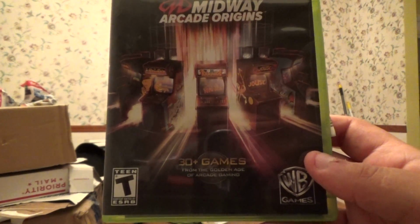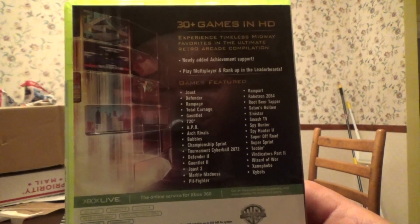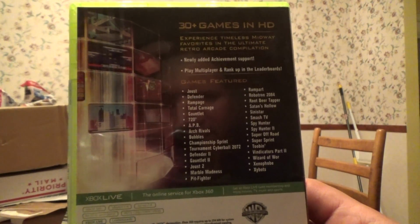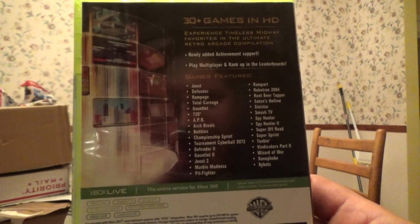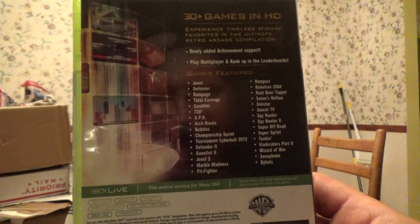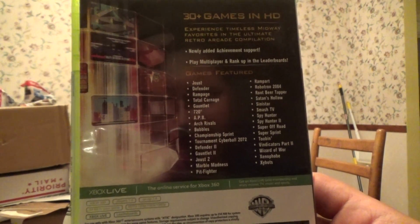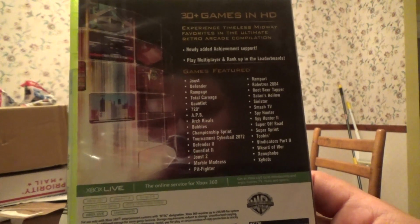30 plus games from the golden age of arcade gaming. On the back, it says 30 plus games in HD. Experience timeless Midway favorites in the ultimate retro arcade compilation. Newly added achievement support, and play multiplayer and rank up in the leaderboards. But the games featured are Joust, Defender, Rampage, Total Carnage, Gauntlet, 720, APB, Arch Rivals, Bubbles, Championship Sprint, Tournament Cyberball 2072, Defender 2, Gauntlet 2, Joust 2, Marble Madness, Pit Fighter, Rampart, Robotron 2084, Root Beer Tapper, Satan's Hollow, Sinistar, Smash TV, Spy Hunter 2, Super Off-Road, Super Sprint, Tapper, Vindicators Part 2, Wizard of Wor, Xenophobe, and Zybots.